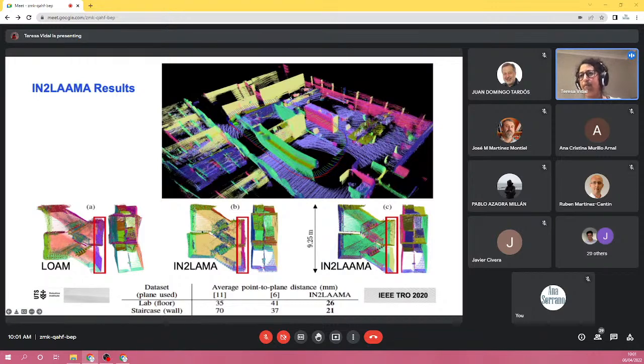All right, so the results from Into Llama. We compare our results with LOM, which is not that fair because this is the Into Llama I'm talking about, the auto calibration and mapping. Before, we had a paper for what is called Into Llama. It was without the auto calibration and actually didn't have the IMU factors, and adding that bit improves the mapping a lot.